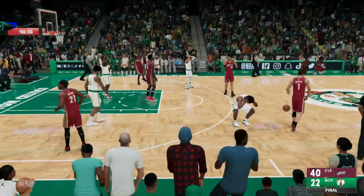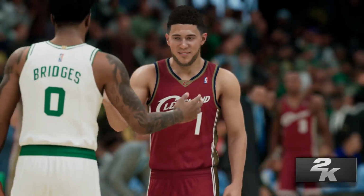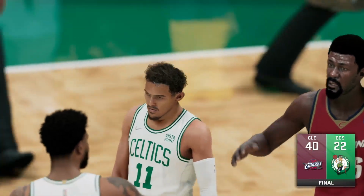And that's it, folks. The Cleveland Cavaliers have won. A monumental effort. Credit the coaching staff for a great game plan. And the players executed. Yeah, BA. I mean, it shows the strength of this league.